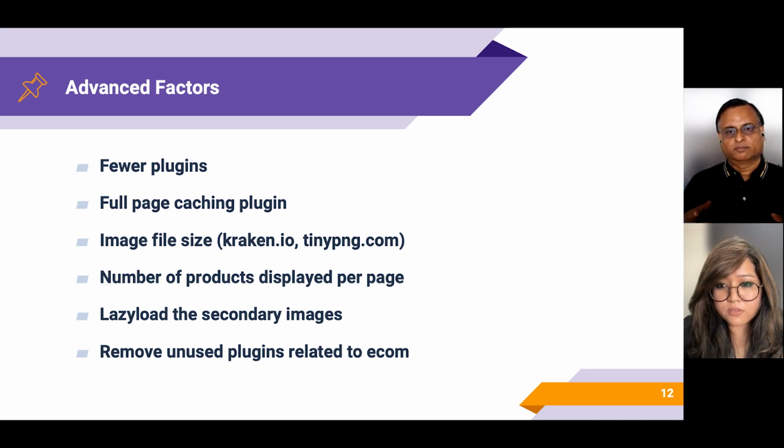Here is how WordPress works. It builds your main pages from the database by doing lots of queries, by picking up data from here and there. But with a full page caching plugin, this entire data is collected and the resulting HTML is cached. So once you ask for a particular page, that page will be delivered directly without doing any calculations in the backend. This will definitely result in a much faster first input delay, the thing we talked about earlier.